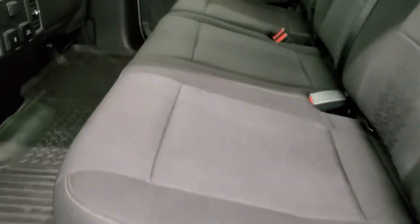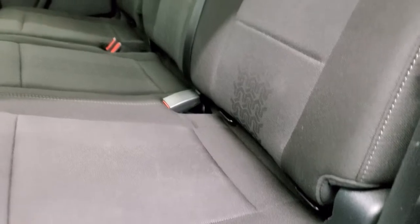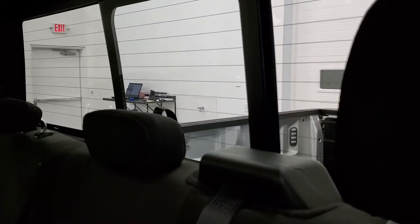The back seats are just as nice as the front seats. No rips or tears back here. You do get that tire tread pattern design in all three seats. Latch child safety system for any child car seats. And power sliding rear window with the built-in rear defrost.